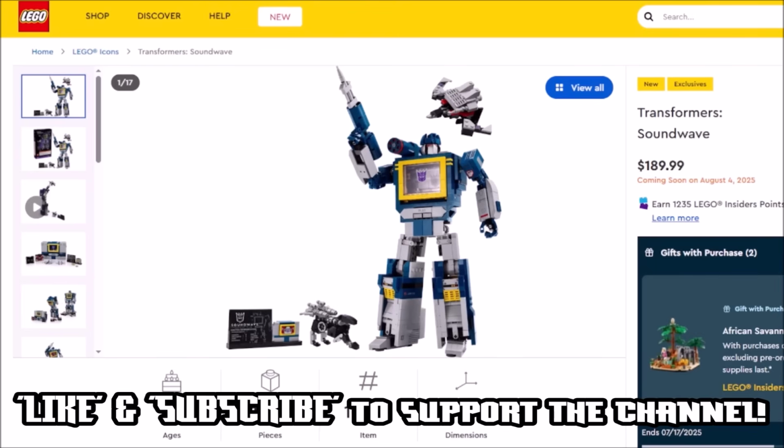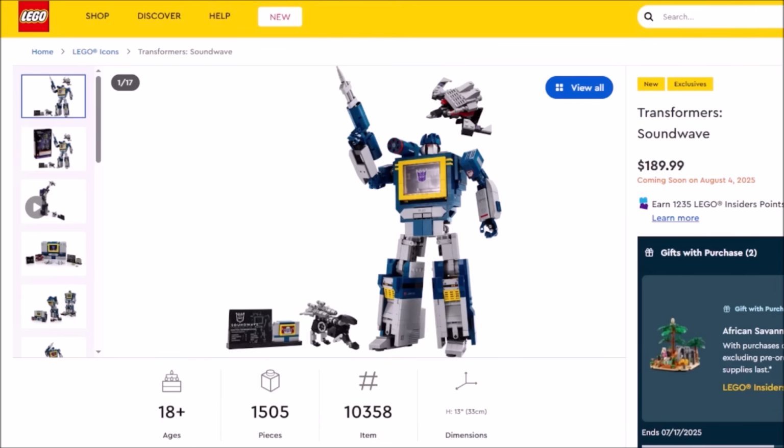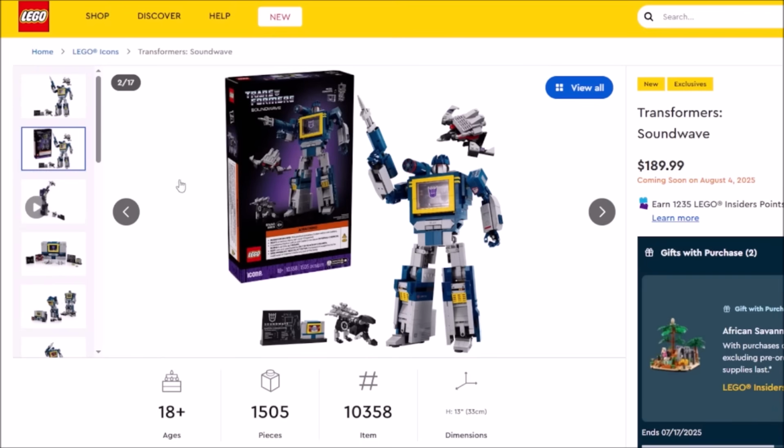In today's video, we are not really going to be discussing anything Ninjago related. However, I would like to talk about another LEGO set that I am very much looking forward to. That, of course, being the LEGO Icons Transformers Soundwave, set number 10358. Now, this was just officially revealed. We have had a few leaked images going around over the past few days, but now we have the official reveal up on the LEGO shop website.